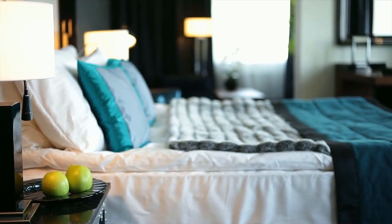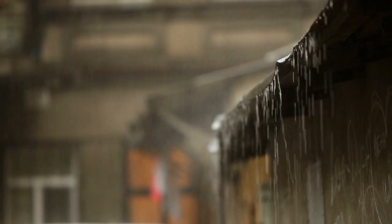Then we were out of there and back to our hotel, and right at that point the sky opened up and completely pooped itself.